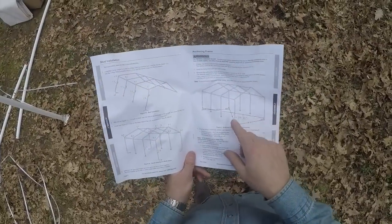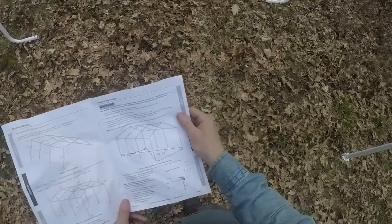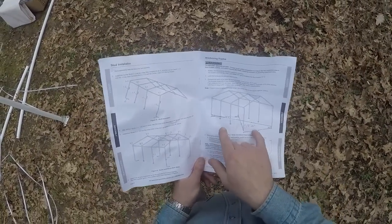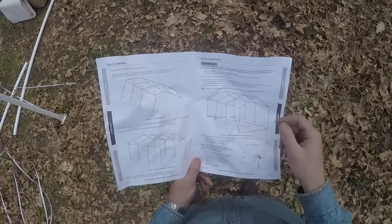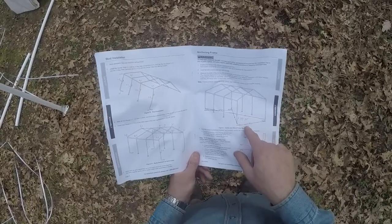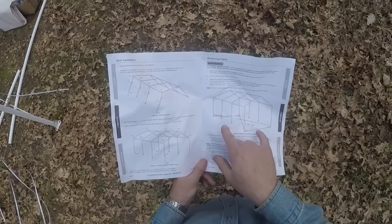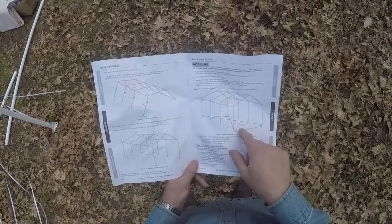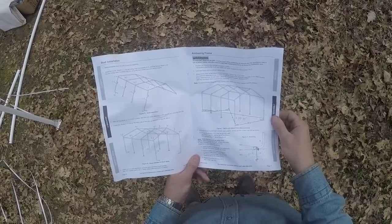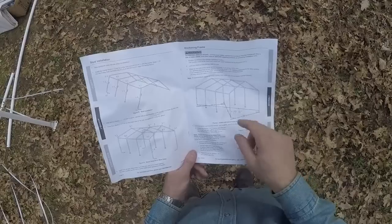Next, check the squareness of the frame assembly. That helps us put the tarp on a little bit easier, although you might be able to get away with skipping this step, and the tarp itself might square things up, but it's not hard to do. And in this case, I found it interesting that with the Harbor Freight version, they don't give you the diagonal measurement, they give you the end measurement only, and then they tell you that the A and B measurements need to be the same.